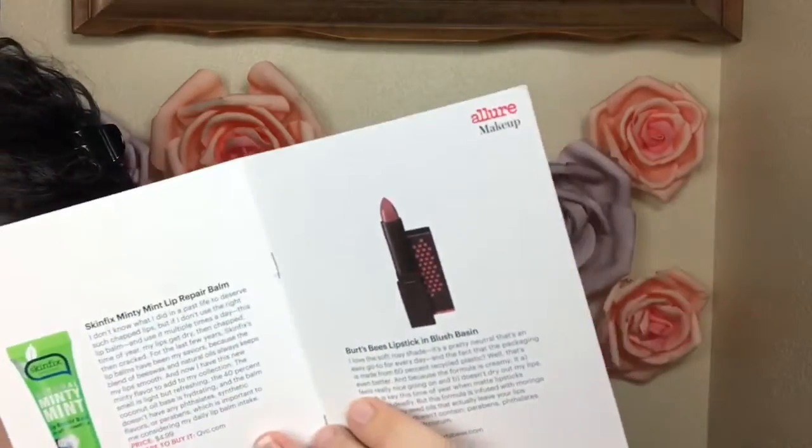And I noticed what was different in mine than others, because I've seen advertisements in the Allure and the Glamour magazines I got for, what are they? Are they for March or February? Come on, make it easy. This doesn't even say what month this Allure magazine is for. It just says Allure, the new naked 2018. Since when do magazines no longer put what month they are? Because it's not on the spine or anything.